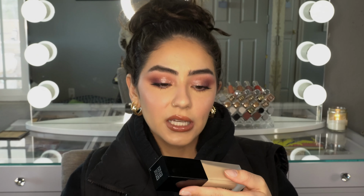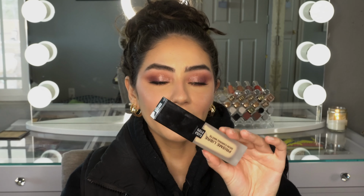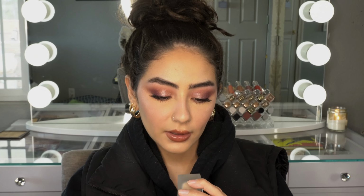Now, I have 2 foundations in front of me that I definitely feel like, if you are oily and you don't want any oils to come through, or if you have normal skin with an oily T-zone, like combo skin, I would buy these over and over and over again. This is the Givenchy Prisme Libre Skincare Matte Foundation. It doesn't have the shade on here, that's odd. Oh, W245, I believe. This foundation is super gorgeous.